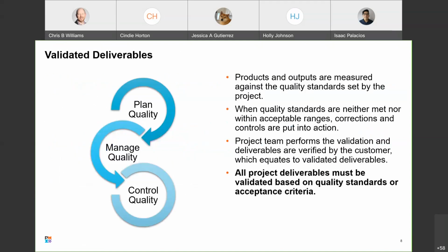Products and other outputs are measured against the quality standards set by the project, and quality is assured through the project tools, methods, and timing planned. When the quality standards are neither met nor within the acceptable ranges, corrections and controls have to be put into action. Whether deliverables are controlled or within the standards throughout, the validation performed by the project team and verified by the customer or the business equals a validated deliverable. So again, your customer or your business has to in the end validate the deliverables in order for it to be deemed a quality product or service. All project deliverables must be validated based on quality standards or acceptance criteria that have been agreed upon earlier as you planned your quality efforts.